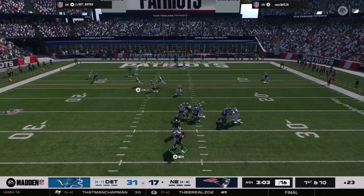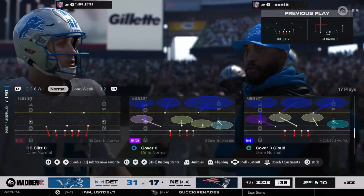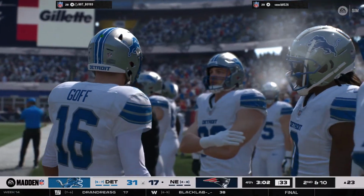On play action, here's May. A hit as he throws there. It's going to wind up incomplete. The pressure got to him that time, and it'll set up second down.